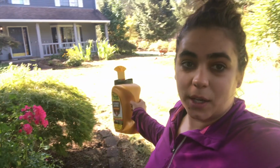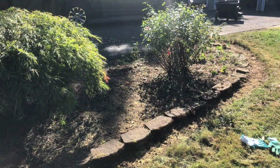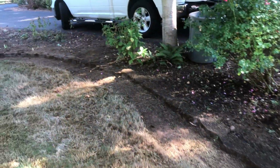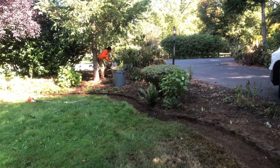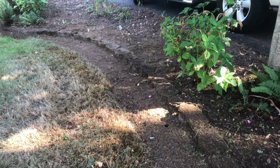My dad's applying, sorry how washed out it is, the Preen all around the front of the house and around the side of the house. I'm putting it on the side of the driveway, and you can see how much farther Thomas has gotten. Down here, he's gotten all the way to the end of the driveway, and it's looking so much better. I mean, remember how bad this looked? You couldn't even see the retaining wall.